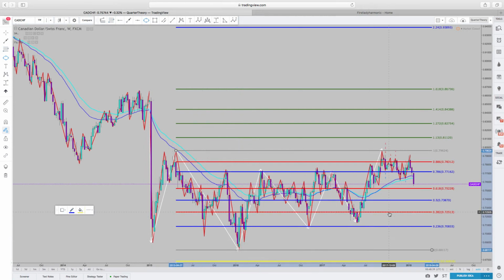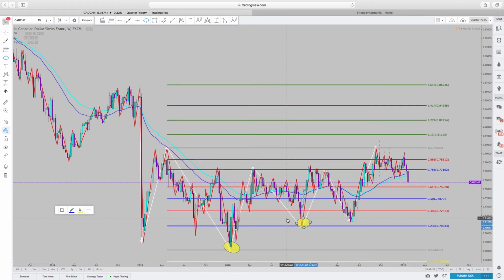And it hit its 886. This is a bat. This is my low, and I'll use this one here. This one's a little lower, but I'll use this one. So a bat is kind of like a Head and Shoulders too. It could be, but just always look for a double bottom or a double top.